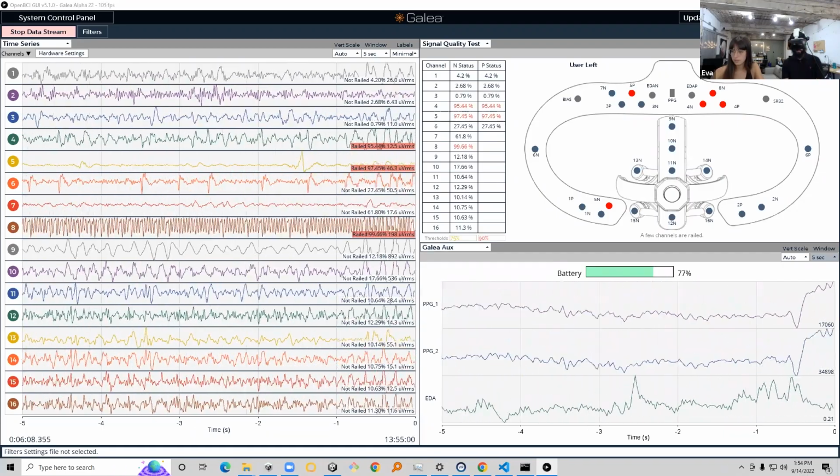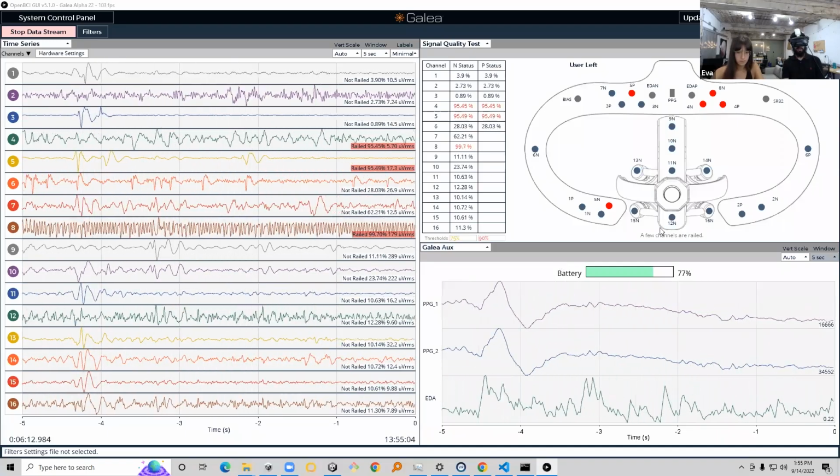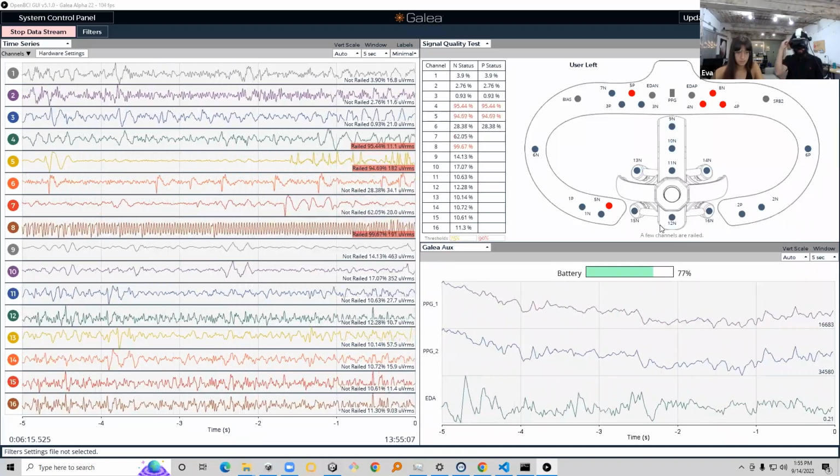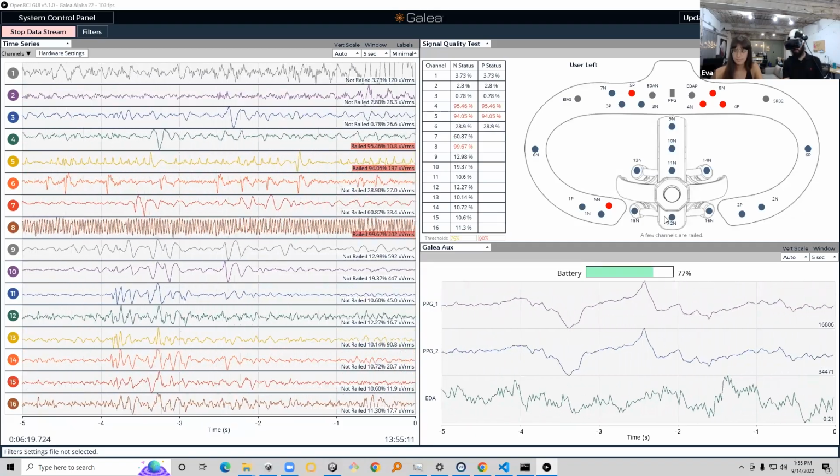Great. We're in the process of doing classification right now, and we have a few things set up already, but we're not demonstrating that at this time. Maybe next time we'll demonstrate it. Great.